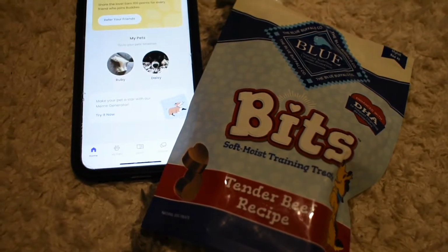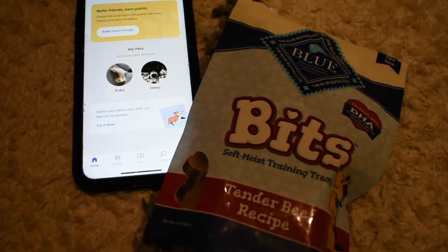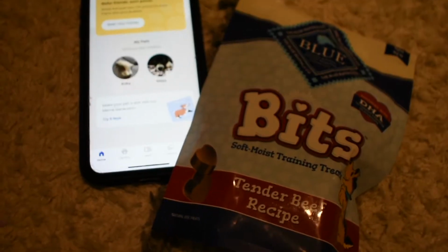So honestly, I'm just going to get right into the video because it is such a simple app, and I love this app so much. And yeah, let's get right into the video.